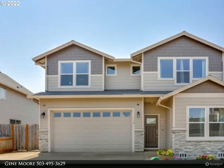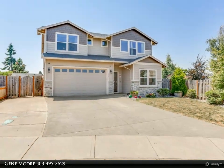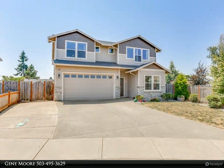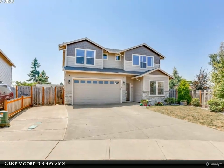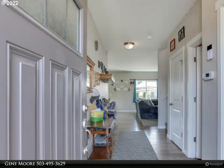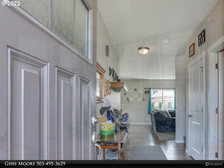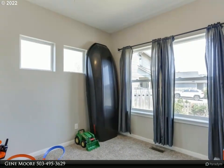This custom floor plan has 5 bedrooms with 1 on the main level. Large room sizes for 4 of the 5 bedrooms. Open great room concept. Kitchen with pantry, gas range, quartz counters, tile backsplash and stainless steel appliances. Laundry room upstairs near the bedrooms.